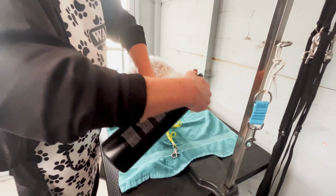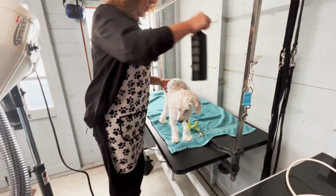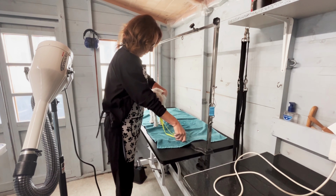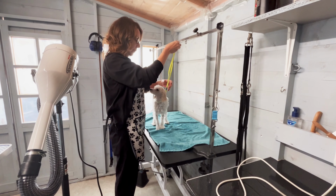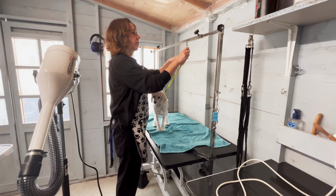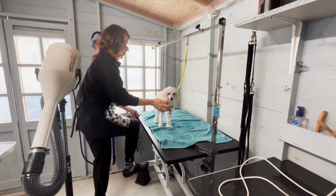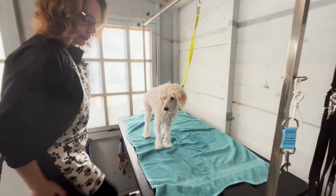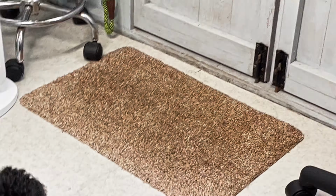Good girl. Oh, such a good girl. I'm not going to save you. Stop creeping towards me. Right. I'll have to hook you up because she's going to jump all over me. Okay. What's Athena got? Athena, what is that? Where have you got that from? Have you been round the back of the bath again?